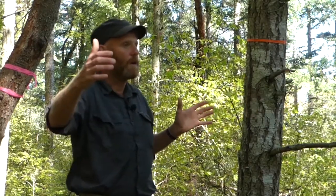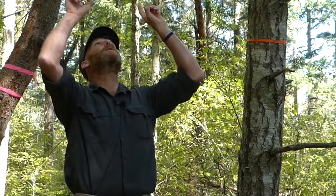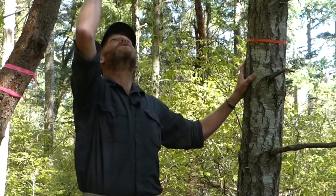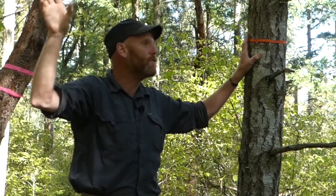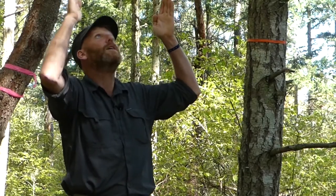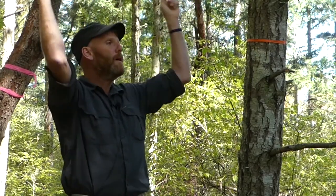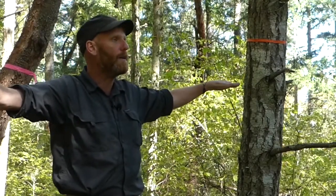After that, we want to think about spacing, getting the remaining trees spaced out a little bit more so they have more access to soil moisture. But also, as we look up, we want to look at the placement of the crown of those trees within the canopy. And to make sure that those trees can continue to grow, we want to make sure the individual crown of that tree has ample room in the canopy to maintain a large, broad crown.